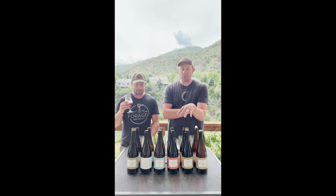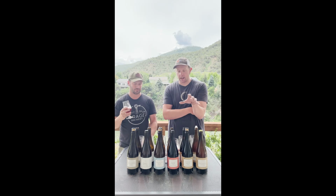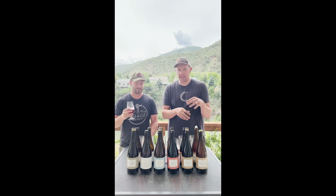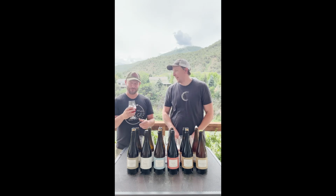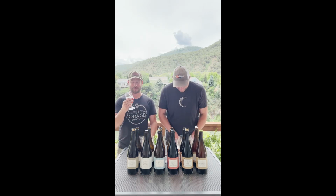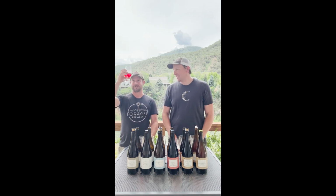Awesome. So we've got more of these in the works. So be on the lookout for different types of these rosés later this year. You're saying this is second use fruit? Second use fruit. Ooh, yeah, that's great. You would never know. There's so much juiciness left in that. That's an awesome execution, and I love the color too.